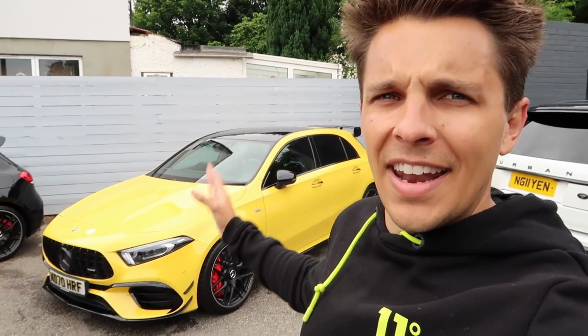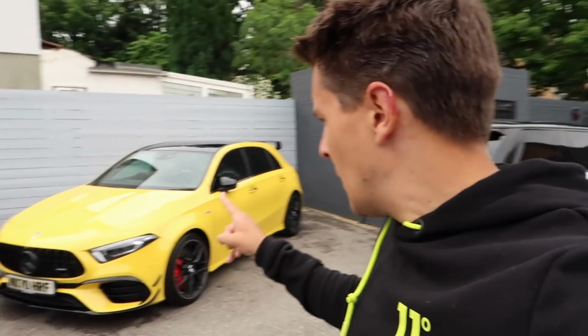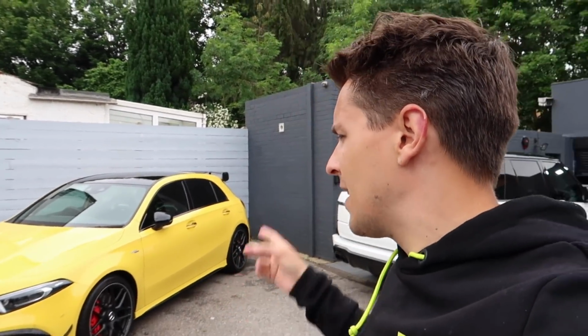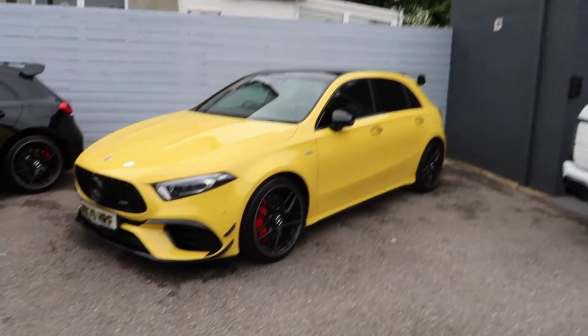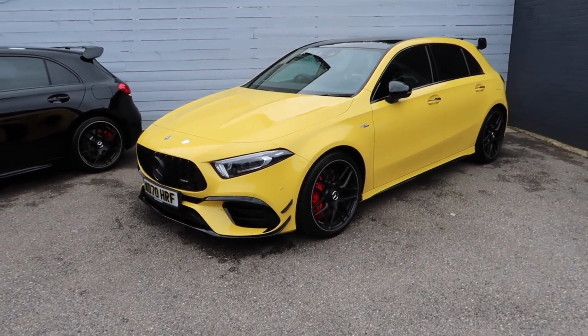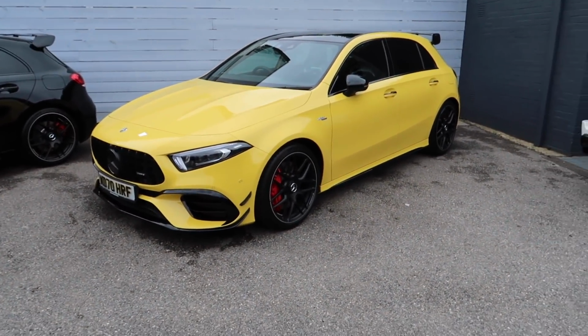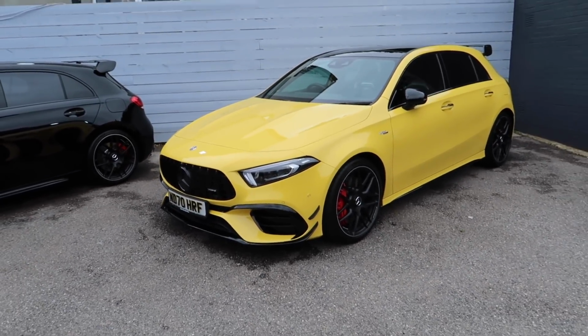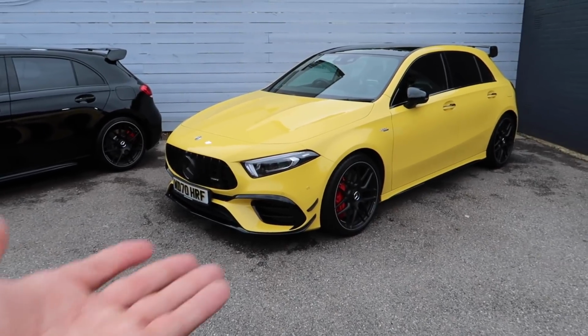We have an A45S. I haven't seen one for flipping ages after I sold mine. We have one and we also have two. I'm gonna tell you a quick fact. I sold my A45, I think for 45 grand. I need to check it up. They're now late 50s. What's happened there? I thought I got a good price for mine, personally. But yeah, they are late 50s now. And at the time, that's where the market was. It was, I think, £49,000 retail, my car. And now these are mid 50s.